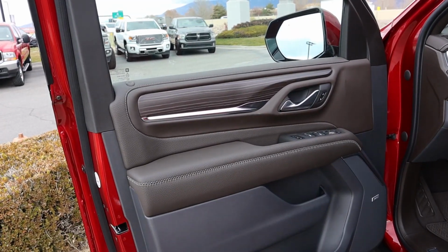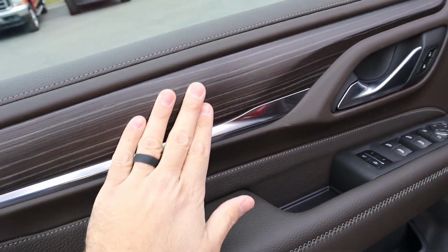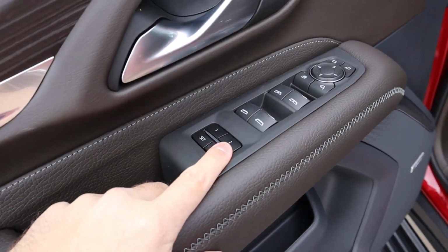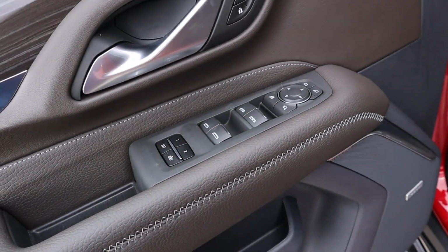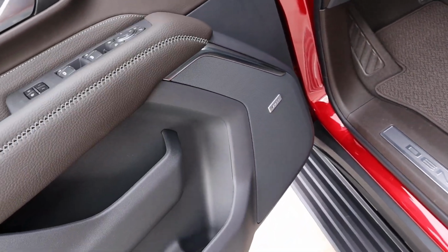Now here's the door panel in the front. Again, same thing here with all of the leather and the nice stitching, the wood trim, all of it looks and feels very nice. Do have blind spot wiring there for the mirrors. Coming down below, again, we have the memory seat functions here. We've got all the controls for the windows, and the mirrors, they do power fold in. And then again, speaker for the Bose sound system.